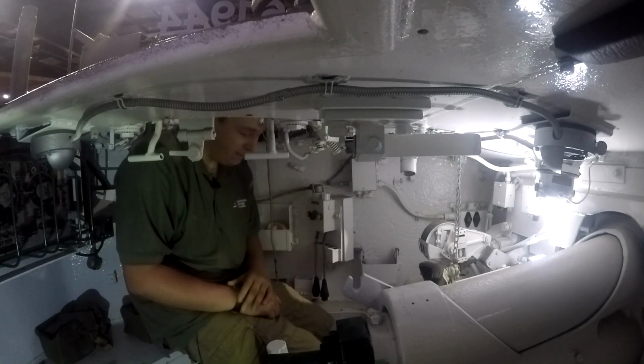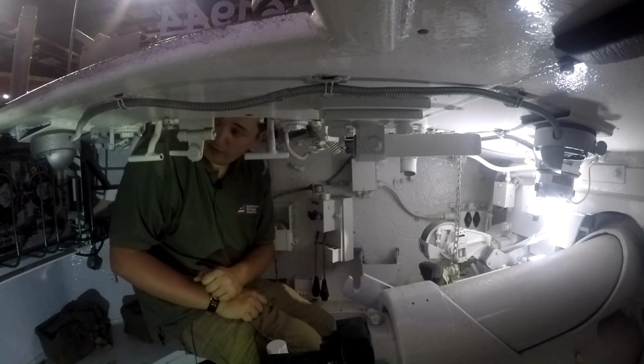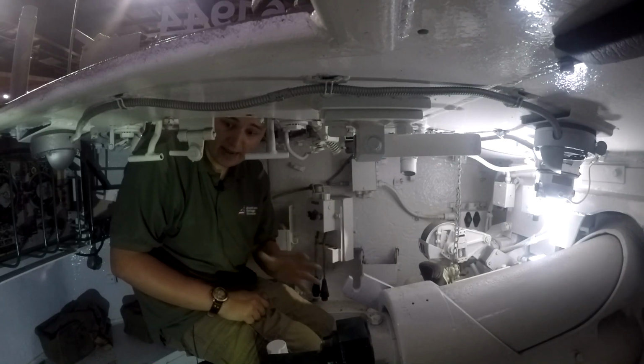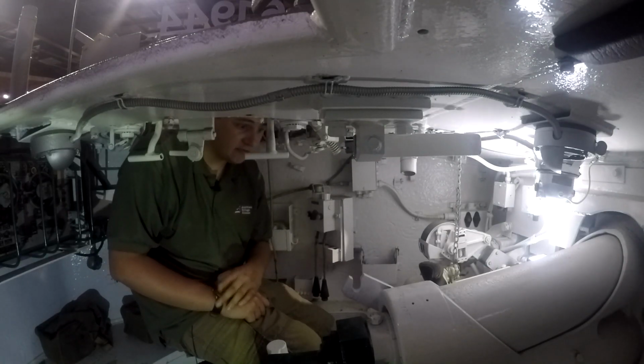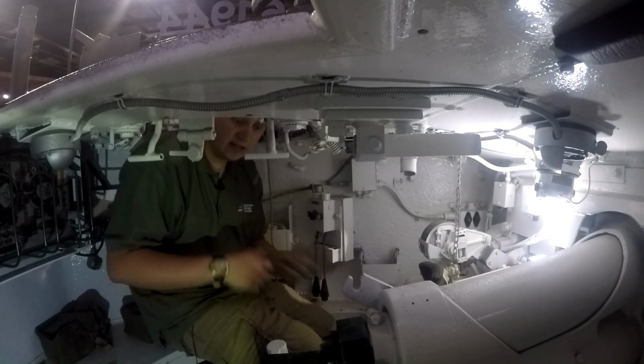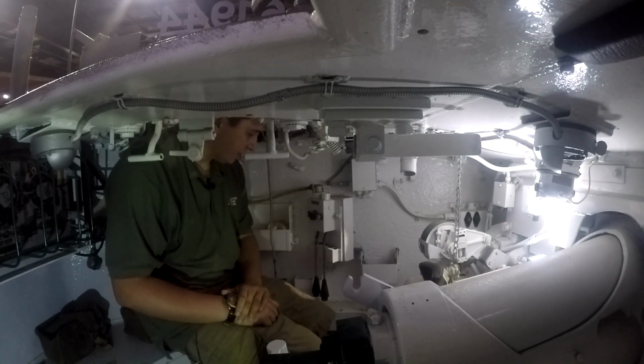So as I said before, this has an AB channel. The A channel would be used for talking between command and your tank, so it had a range of about 10 miles, and then the B set had a range of about 1,000 yards, and that was for talking between tanks. And then it acted as well as the intercom.